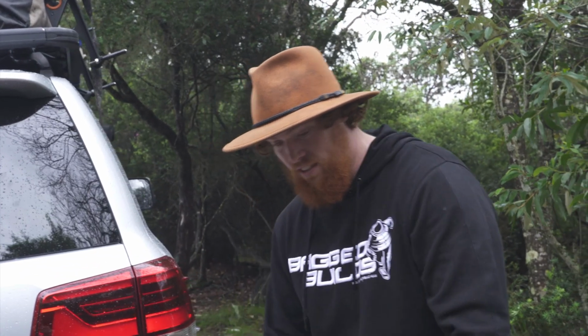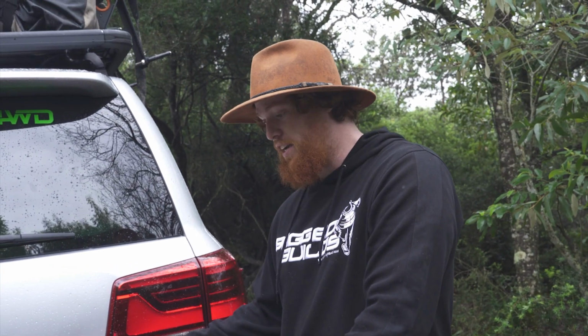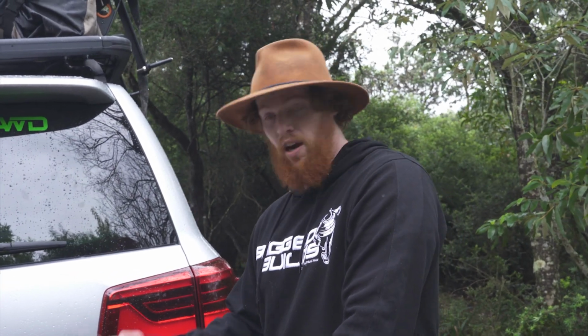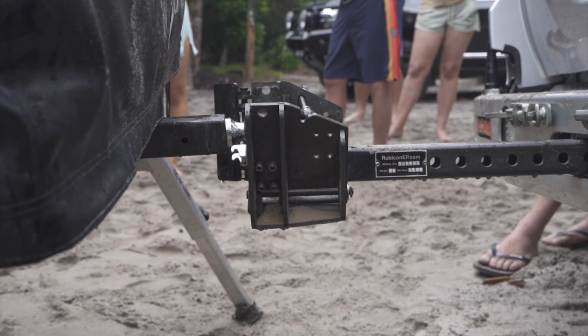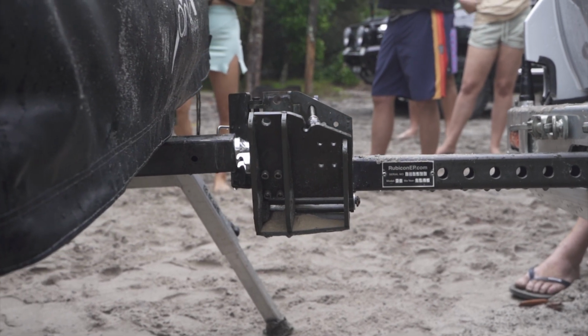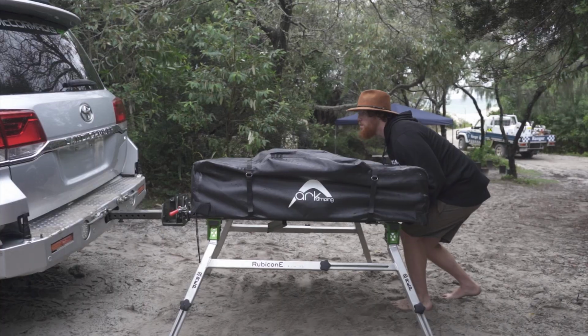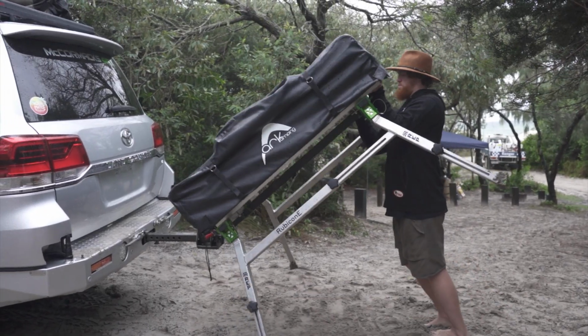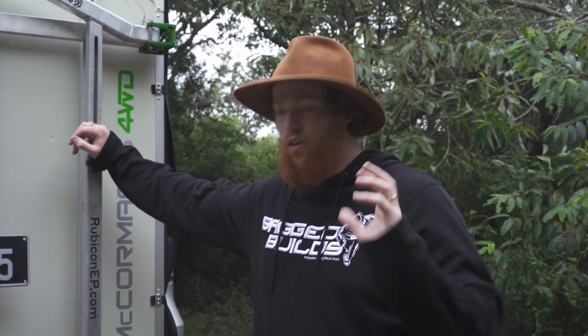Just putting the tent on the back of the 200. You can either adjust the legs on this model here, or if you've got full air suspension on the back of your vehicle, you can raise and lower to lock it into place. Piece of cake. There we go, all good to go.